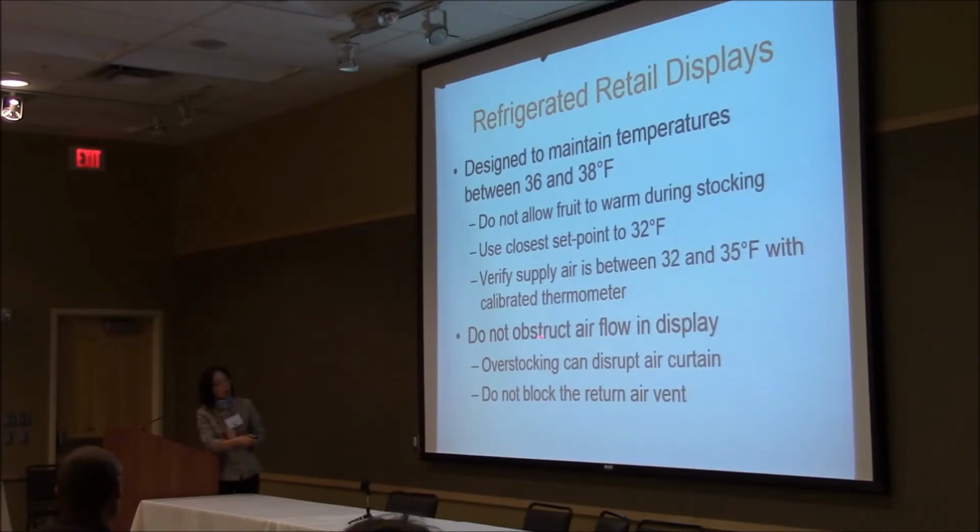Also, don't obscure airflow in the display. Overstocking can cause problems. Blocking the air vent can be a problem. So again, the design of the display is the key.